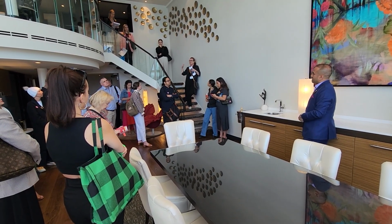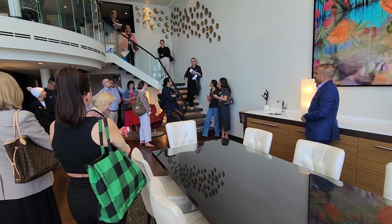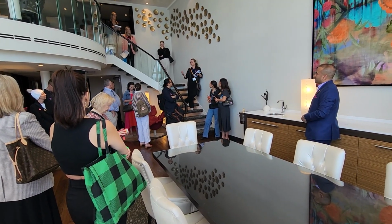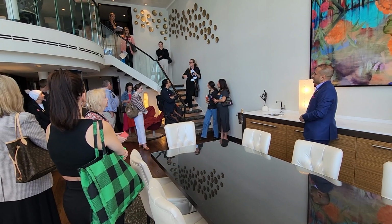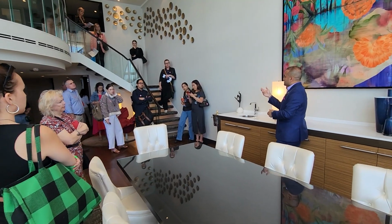So anyway, there's a quick sneak peek into what you may one day be able to experience if you become mega, mega rich and can afford one of the royal suites in the Royal Caribbean Quantum class ships. This one in particular was Ovation of the Seas, which lives out of Sydney through the summer months.